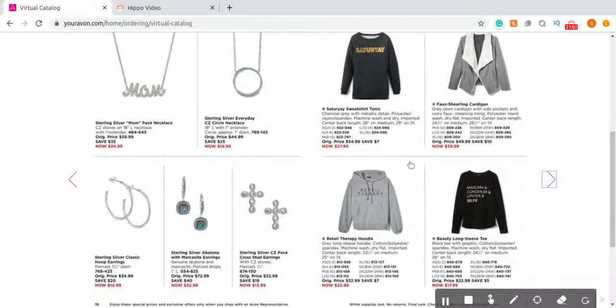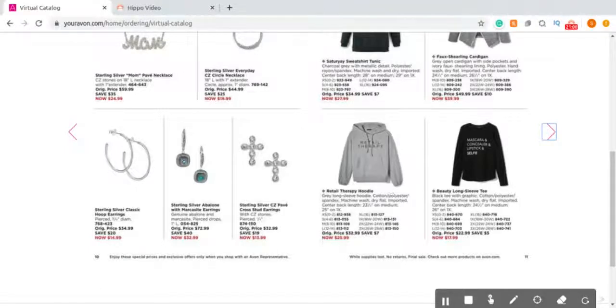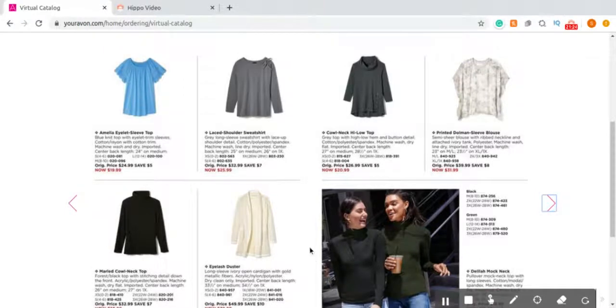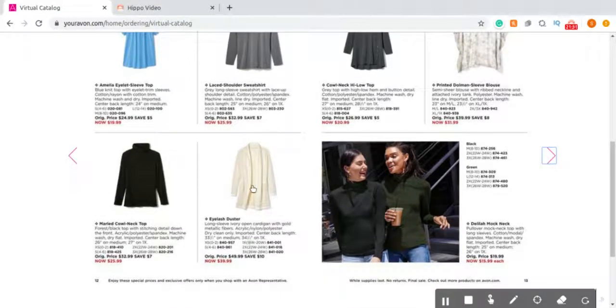Over here, I don't know. I think the hoodie with retail therapy on it would probably be really popular. It's $25.99. It looks like they have quite a few sizes listed. I won't say that all those sizes are available, though. On this page, a lot of people like the eyelash dusters. This is an eyelash duster, $32.99. Save $10.